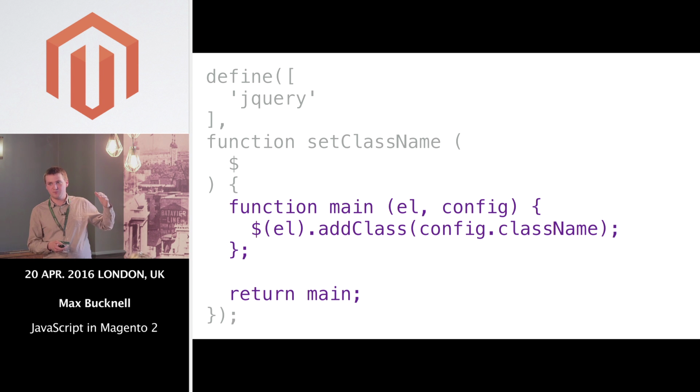So what we're doing here, we're making a function, this is the thing we return. This is the thing Magento will later on run on our element with the ID, element ID, to add the class, right? So we return that function, and the nature of this is it's got two arguments, element and config, and that's what makes it in Magento parlance a JavaScript component. It's a technical term in Magento for something you can pass in.